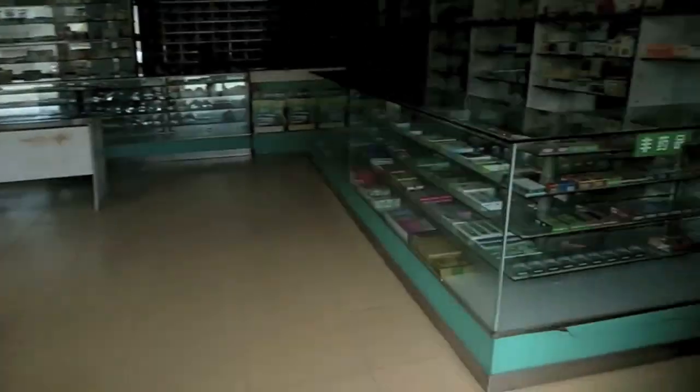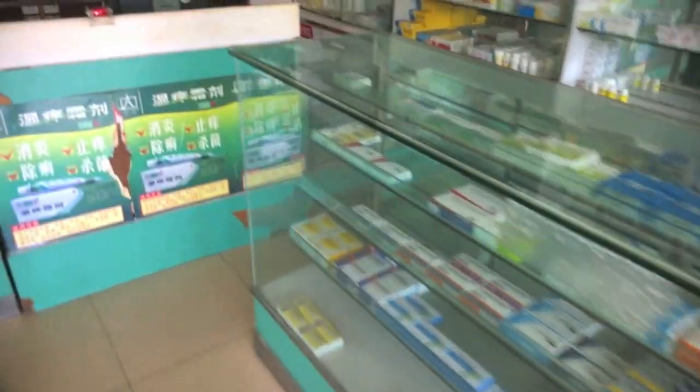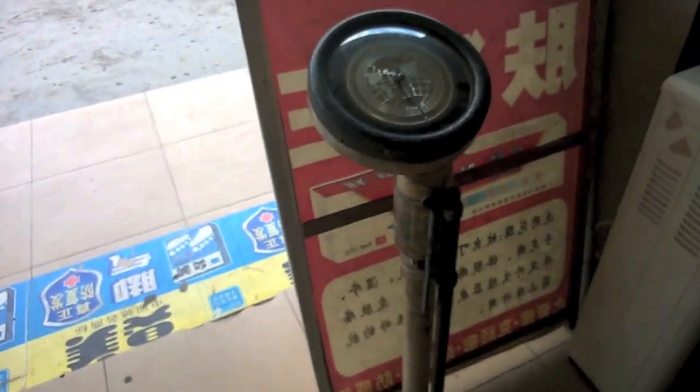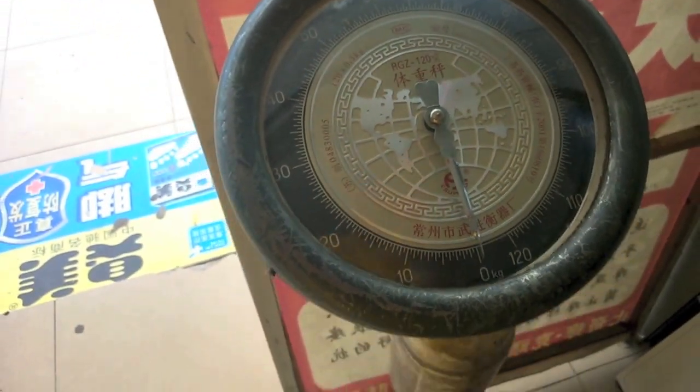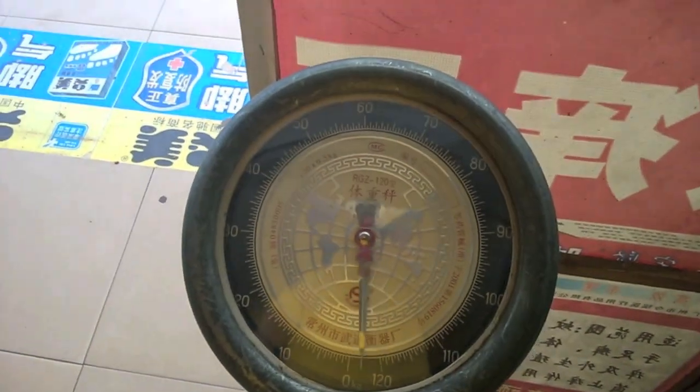All right, I found a pharmacy here, though very atypical. So you got some modern stuff and they got some traditional herbs and other things to help you. Even a little scale here. I think it's in kilograms. Let's see how much I weigh. Apparently I weigh more than it can register.